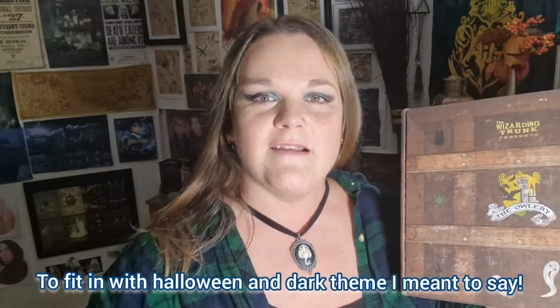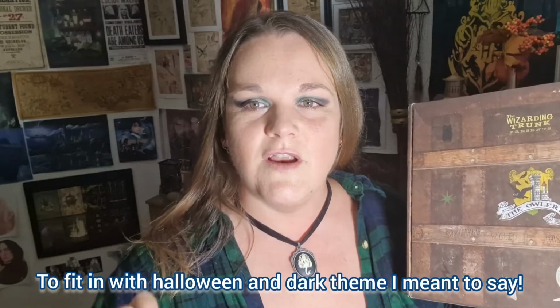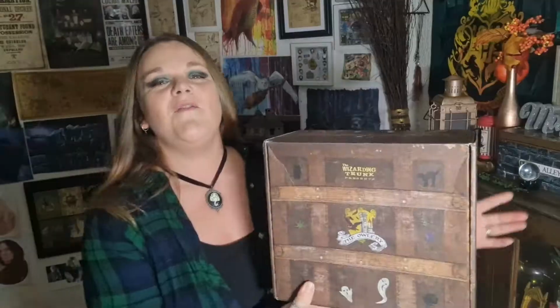Anyway, we've gone green, right? Not because I hate Slytherin, all right? It's just a lot of dark wizards tend to be Slytherins. I do like my new necklace. It was a gift off my friends. I love it! Before we get started with this wonderful, magical and dark box, I don't know what's inside. Is it dark? I don't know. There's only one way to find out.